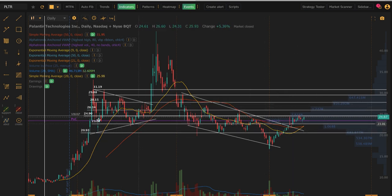If we do not hold that level, then I'd be watching around 23. We do have the 20 and 50 SMA currently around 22.36 or so, and then we also have a strong level around 21 as well.